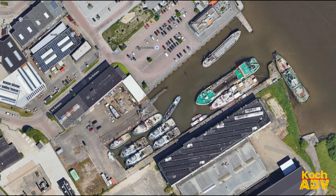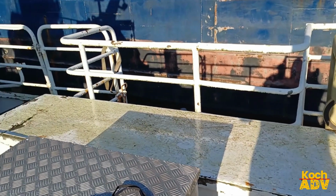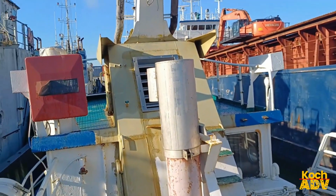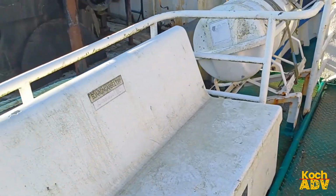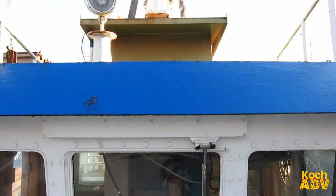The first stop was to this boatyard just outside of Rotterdam to visit the Faroe Island ferry Capella. Climbing on board, the conditions were what I expected. She's been sitting out in the open for a couple of years, and despite having some pretty major work done on the hull and the chimney stack, she was a little bit dirty, to say the least.